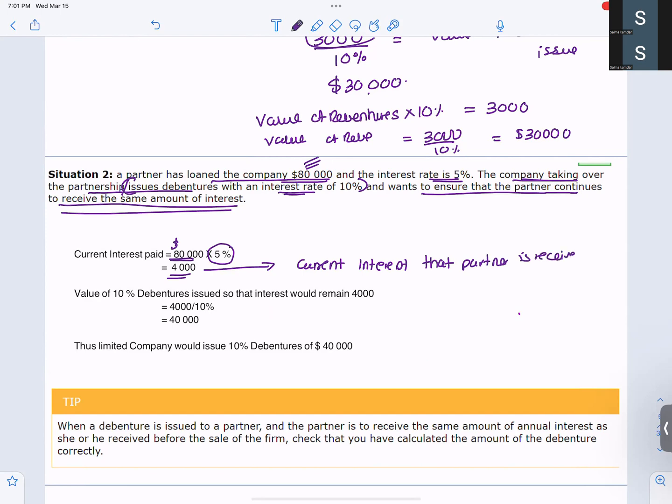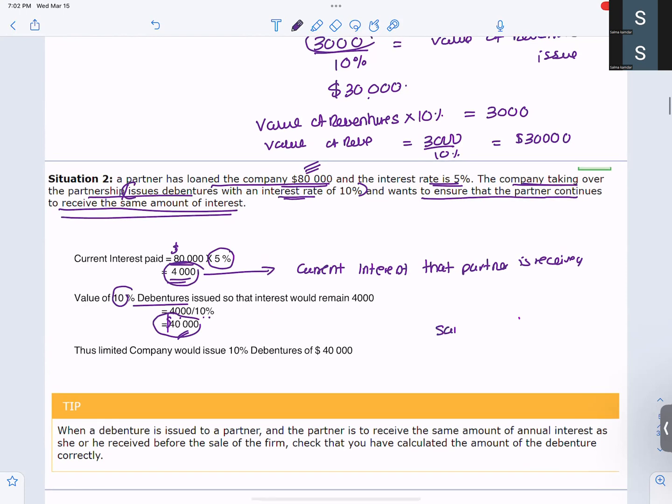I want to know how many 10% debentures I have to issue so that the partner continues to get the same amount of interest. So 4,000 divided by 10%. So I have to issue debentures worth $40,000 so that the partner will get the same amount of interest. So I will issue 10% debentures of 40,000 so that the partner will continue to get 4,000 as interest.